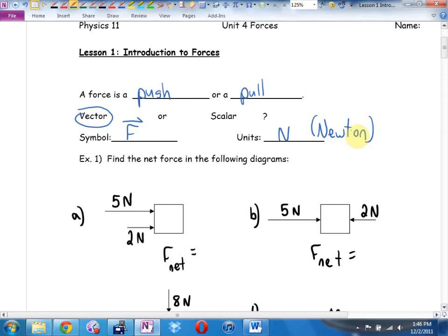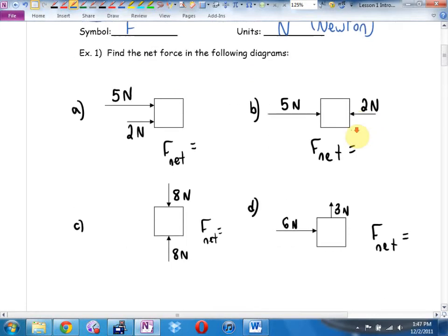So remember Taylor and I pushing on Vlad? Here's the same idea. Example one says, find the net or combined force in the following diagrams. What do you think the net force is here? Take a guess. 7 newtons. Ah, but what do you think the net force is here? Yep. Now, I said force is a vector, so you know what I should have said? 7 newtons.